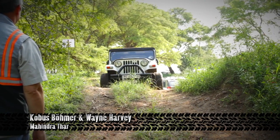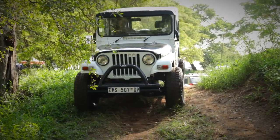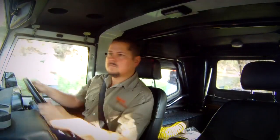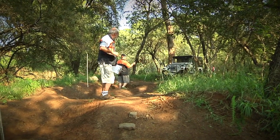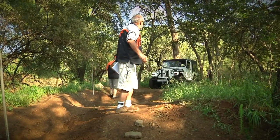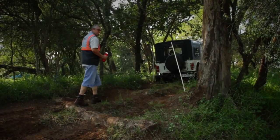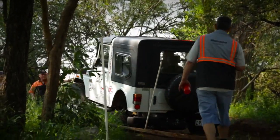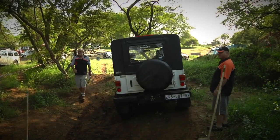This may look like a Jeep, but it's not quite a Jeep. Instead, it's a Mahindra Thar, campaigned by Kobus Boerma and Wayne Harvey. This souped-up Thar has a lot more ground clearance than the standard Suzuki GV, so it can tackle this obstacle at a bit more speed. Let's see if it helps. The team hits 2 poles along the way, so that's only 50 points in the bank.